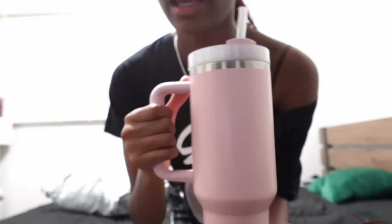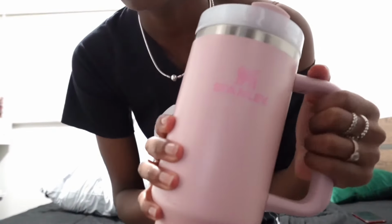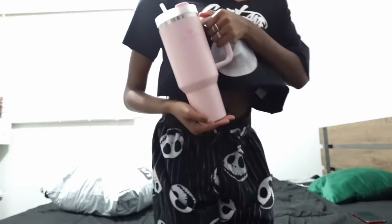Okay, so y'all, look at the Stanley cup that I got from Shein. It's the 40 ounce. I love it real bad. It came in like 2 days. It came from my whole Shein package. So I've had it this whole week so far, and it came on Sunday. Very cutesy. Very real. And it came with a tag too. So yeah, go get y'all a Stanley off Shein. Very demure. But anyways, to this package.